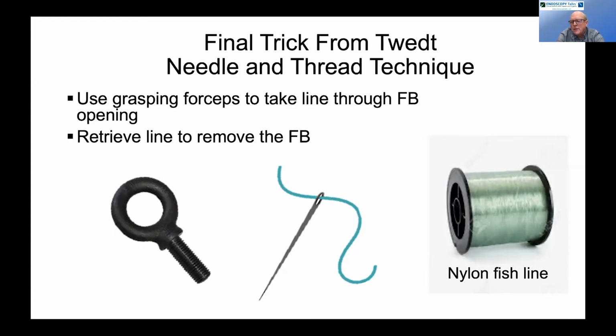So what I'll do is I'll get my heavy duty fish line, I tie a knot in it, I put my grasping forceps through the endoscope, open up my grasping forceps, grab hold of the loop in the fish line, I go down with the fish line along the side of the endoscope. I take my grasping forceps, try to put it through the eye of the foreign body, grab it on the other side with my grasping forceps and pull the line out. And sometimes that's a good way of getting out some of those foreign bodies.